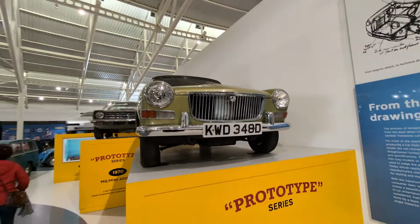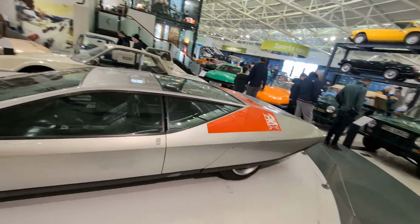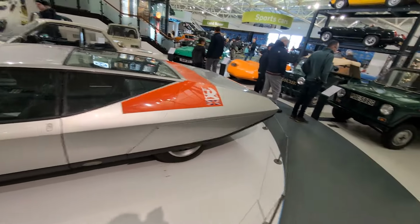How did I miss this? It's a Vauxhall, what is this? SRV concept. Good God, Vauxhall, what? On it. In the 70s, look at that. 1970. That's incredible. Of course, it had the Union Jack on it. I mean, they were owned by Opel at the time, but we'll gloss over that. Incredible.